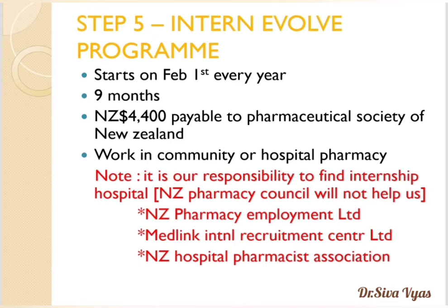After registering yourself as an intern, as part of step number 5, an intern program will commence every year on 1st February. You must undergo this program for 9 months. To join this program, you have to pay 4,400 New Zealand dollars, that is 2,15,000 Indian rupees, to the New Zealand Pharmaceutical Society. It's your wish to undergo this intern program either in community pharmacy or in hospital pharmacy.